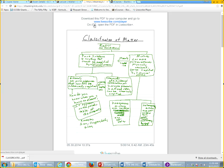Now, if we look at the top of this LiveScribe PDF, notice where it says, download this PDF to your computer, that's what we just did, and go to www.livescribe.com/player. That's for people using a PC.